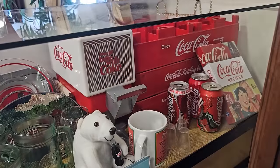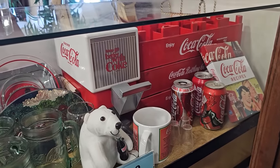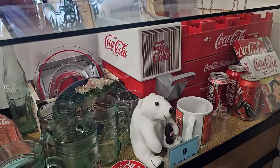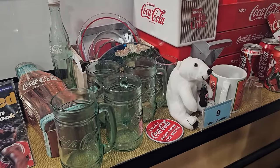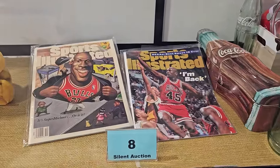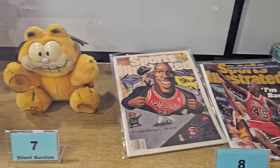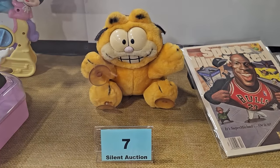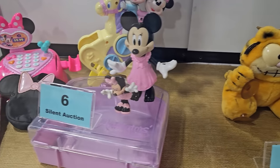And we got to take a look at their silent auction. So number 9 is a Coca-Cola collection. They've got some plastic trays, a toy drink dispenser, tumblers, mugs, glasses. I see a Coca-Cola recipe book. I think that'd be fun. And number 8 is two Sports Illustrated magazines featuring Michael Jordan with the Chicago Bulls from the 1990s. And number 7 is a vintage 1978 Garfield plush toy that I guess suction cupped to your car window.